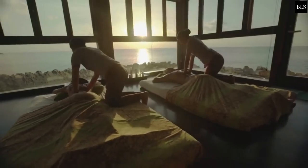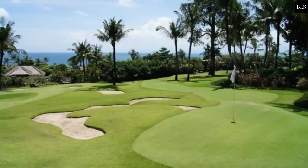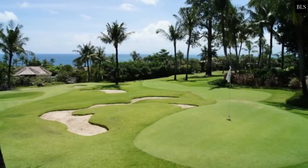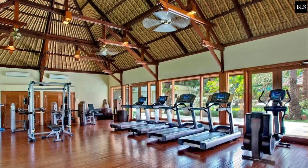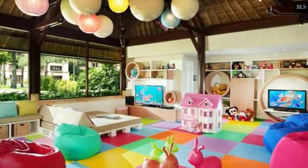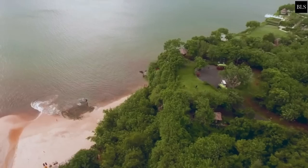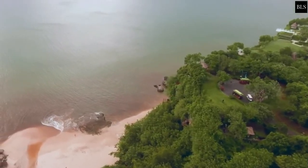Warm up at the end of the day with a massage in the spa. If you're looking for some more activities, you can play golf at the private golf course or spend some time in one of the 2 gyms on site. Kids can enjoy their stay with plenty of activities during the day at Rimba Kids Club and Evening Kids Disco. Prices start at $150 per night.